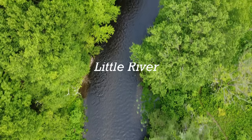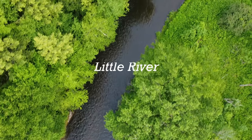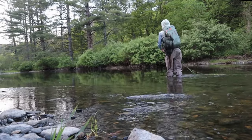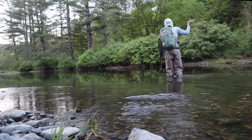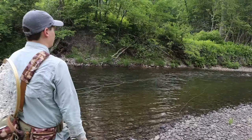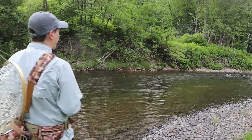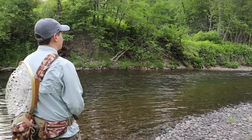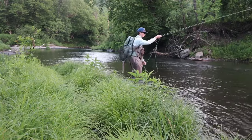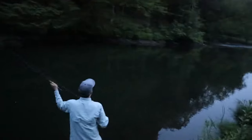This is the Little River, one of Vermont's specifically designated wild streams. For over 5 days, along with some friends, I fished this stretch, trying to catch one of the Little's large wild trout. And fished.